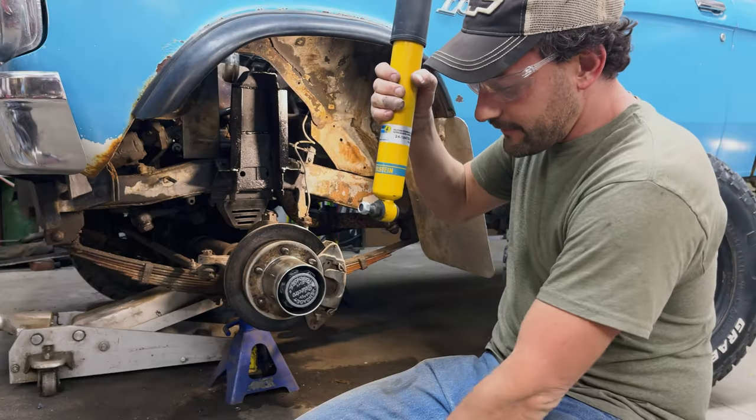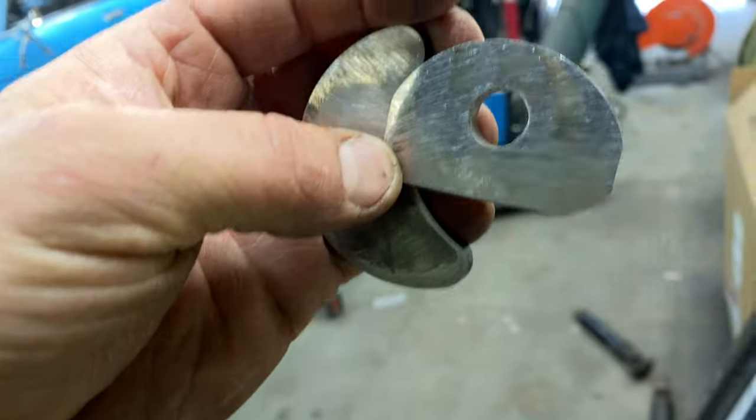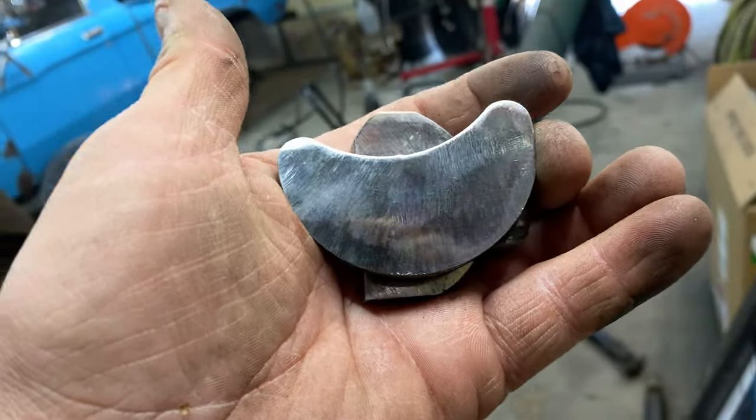Not too bad for a Uno Reverso weld, huh? This is a cantilever design. It'll basically mount like that. It only bolts on one side. I made these three parts on the plasma table.